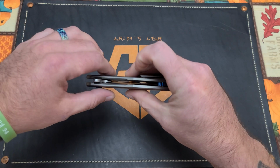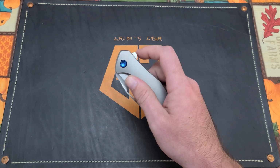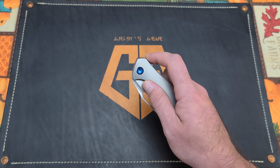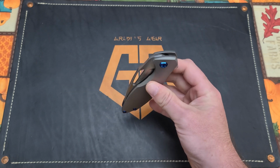This thing is not overly thick in your pocket, and I just can't get over the way that it carries. The flipper tab is not obtrusive at all. It's not a pocket pecker, so it doesn't get in the way. And this action, I mean, the detent on this thing is stellar.